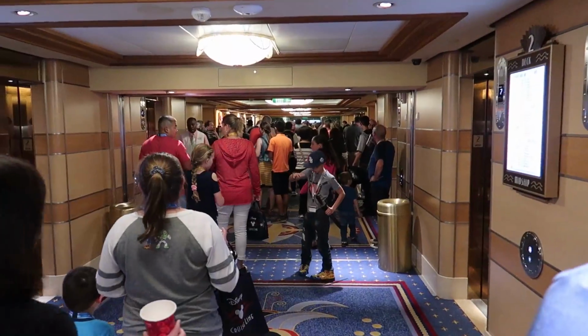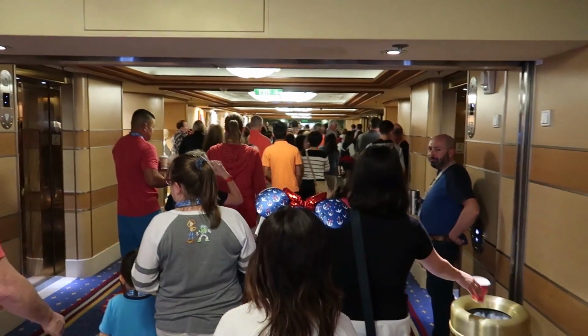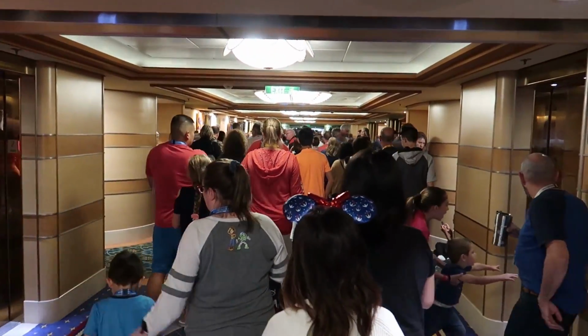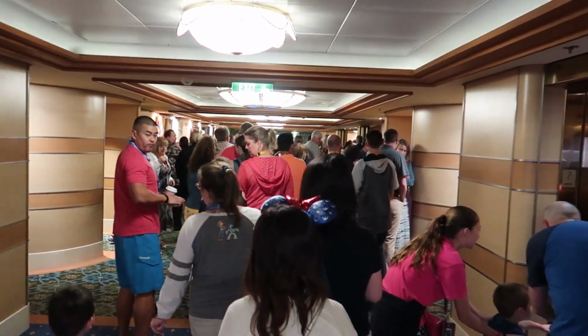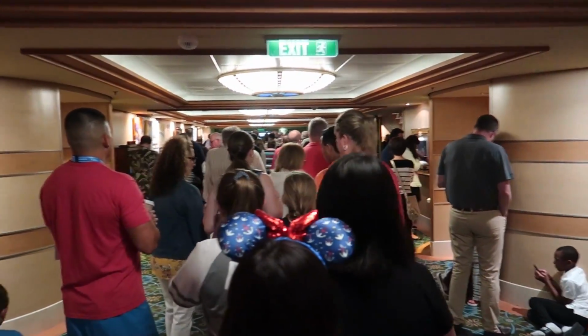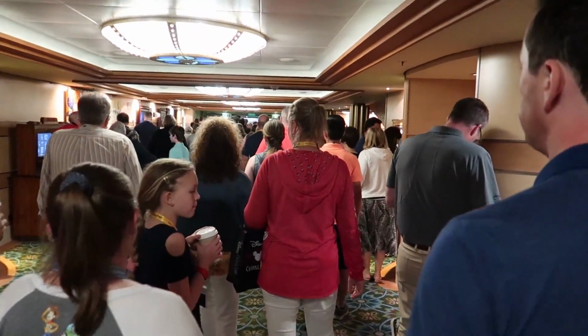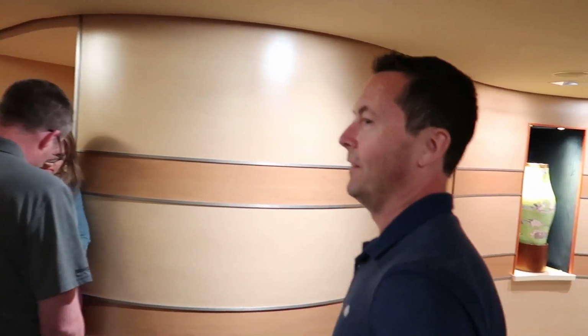Come on then. Okay, there's a bit of a queue for dinner. It's like going into Magic Kingdom. It says that you don't have to wait, because your table's allocated, you literally walk in and sit down at your table. Yeah, well, everybody's moving quite fast, so they're all obviously just going to sit straight down, so hopefully we'll be sat down pretty soon.